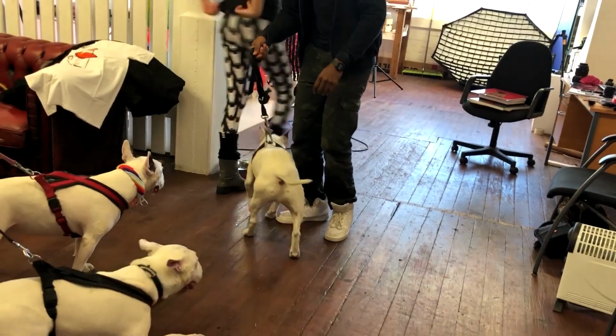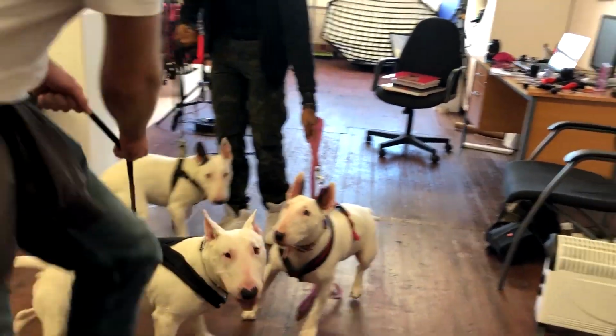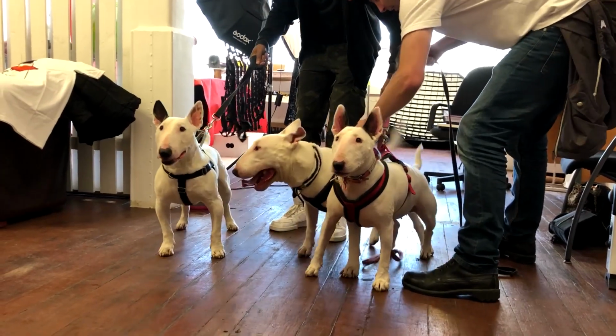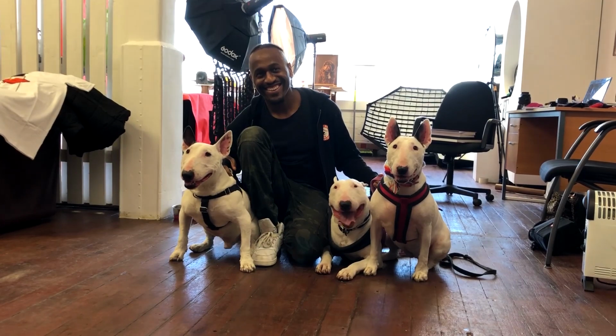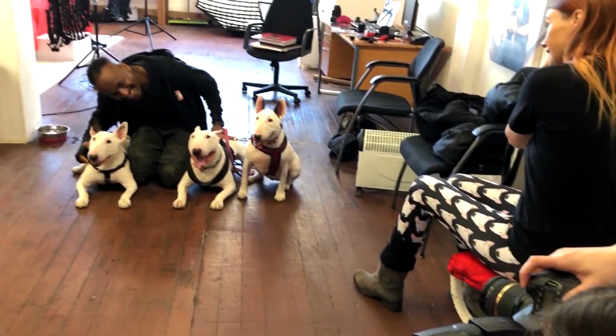Emily was pretty good at getting the trio's attention. Check out her barking skills. The entire shoot was a blast, and yet again, another awesome experience in Glasgow.